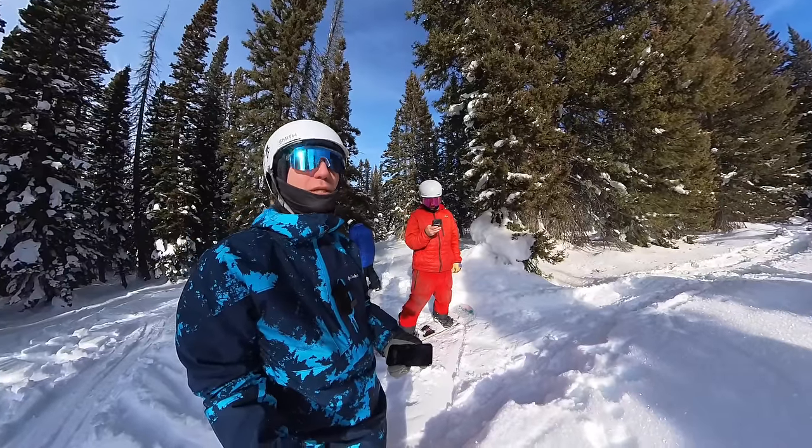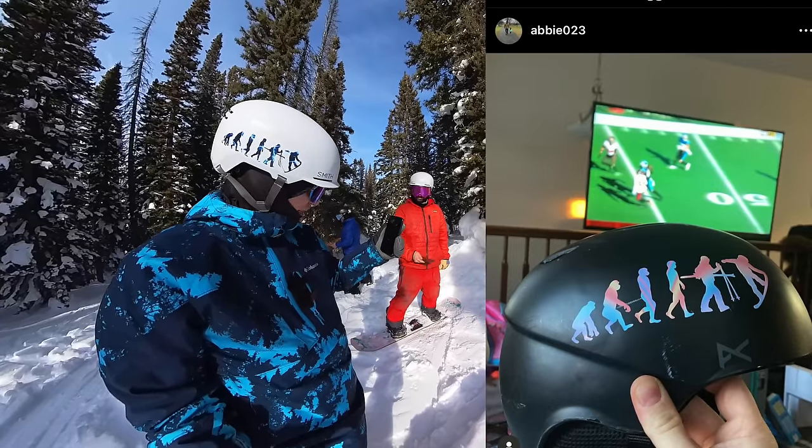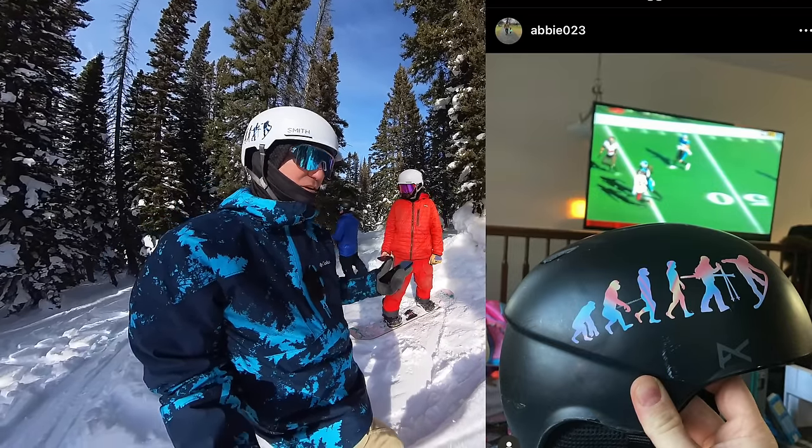Now, before Cody rudely interrupted me with avalanche knowledge stuff, I wanted to mention today's sticker shout out. We got Patty Lee with the Galaxy sticker on the helmet, looking insane.